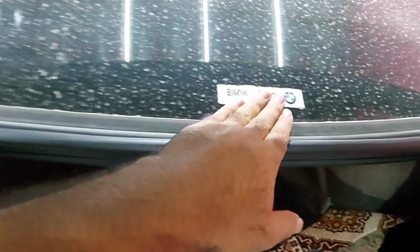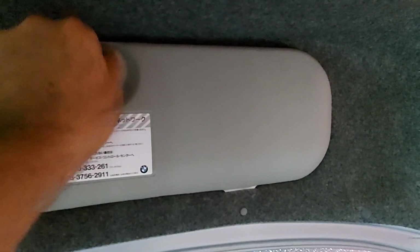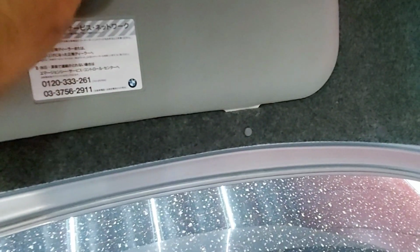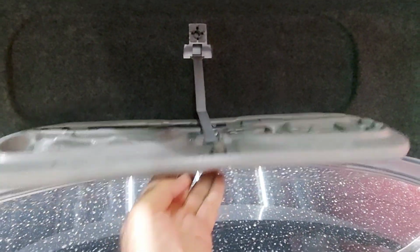So it's neat and clean. Look, the sticker is still here. Look at this. Wow.